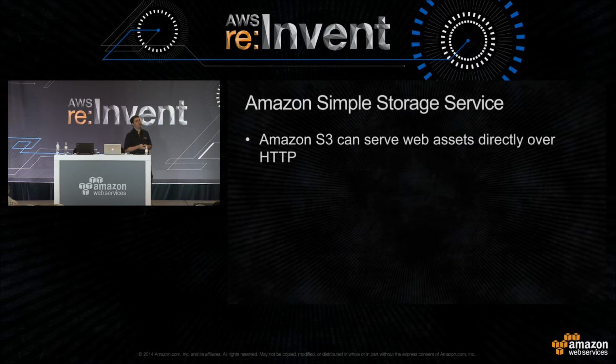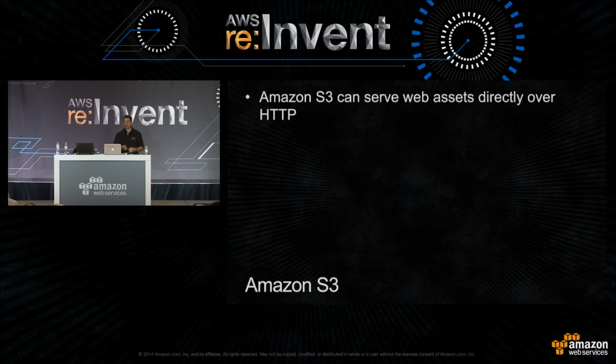The service that we want to use is Amazon S3. And what's great about S3 is it can serve static assets directly. So people think of it as storage, but it also can act as a web server. If you upload an HTML page to it, people can hit that HTML page and see it, as long as you give it the appropriate permissions. So S3 is going to be our primary place for running this site that we're going to build.